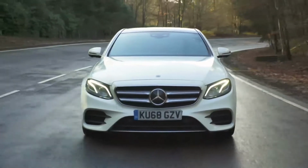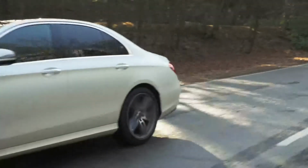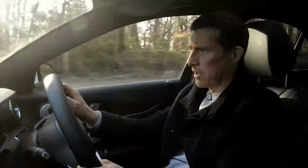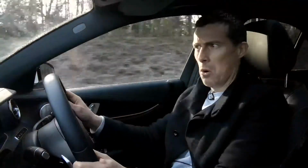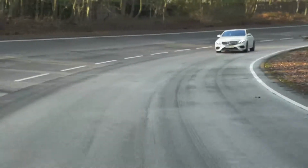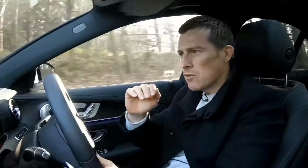And when you put your foot down, it responds really, really quickly. And the 2-litre diesel engine in this car is punchy, yet economical. The surprising thing is that the steering actually feels quite sporty. And so you chuck this thing into a corner and it grips and goes round okay, but it does lean a little bit more than its German rivals.